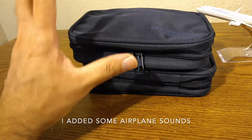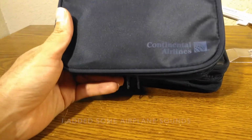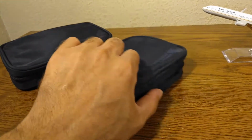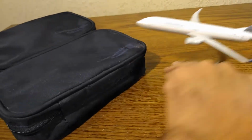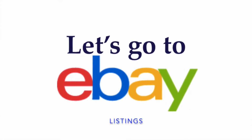On today's episode we're going to be looking at a first class amenity bag from Continental Airlines. As you can see, I have two, and I got them from eBay, and from this you can tell that I'm a big fan of Continental Airlines. So before we get started, let's go to eBay and take a look at the listings for this type of item.